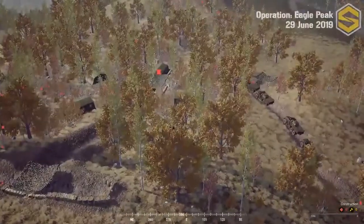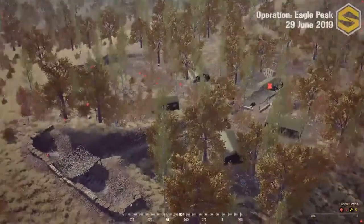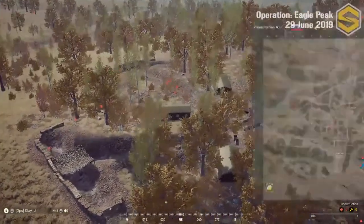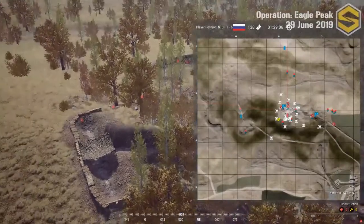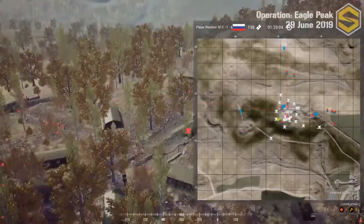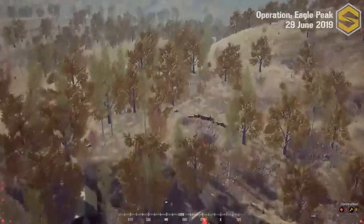With the BTR able to get kills out that far, you've got to imagine US is thinking about deploying a TOW. So far, I don't see anything. Nope, they have a mortar.